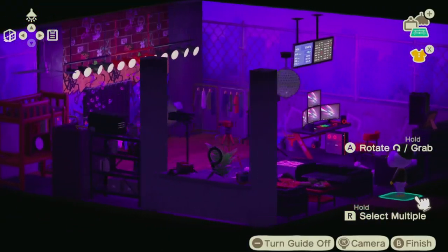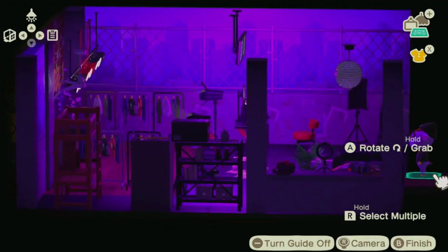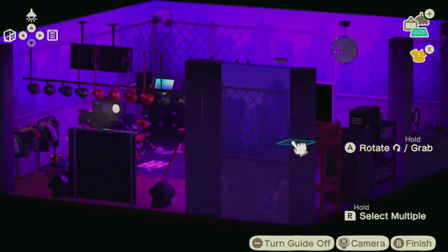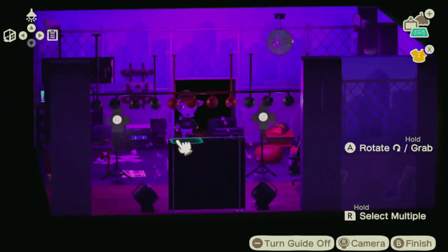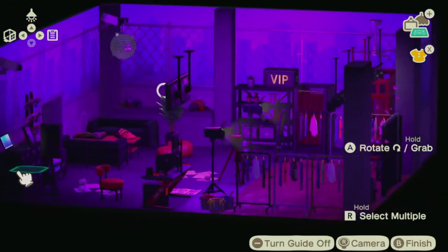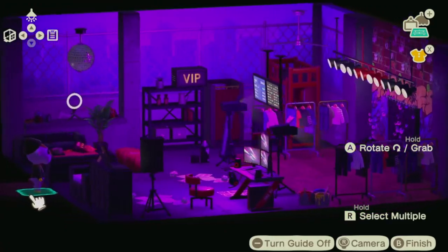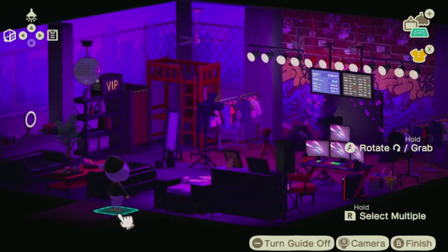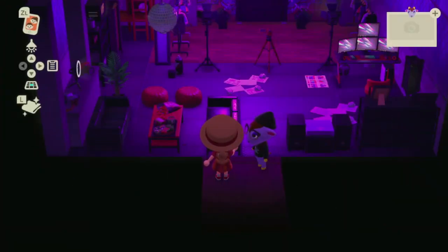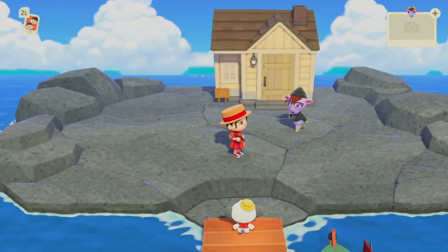Here is the main room. For the first time, I feel like not having a whole bedroom just makes sense with the vibe. I feel like he would absolutely have his studio be where he sleeps too, and this is it. I love it. I love the lighting. I think the bubbles are so fun. I love his hipster outfit.